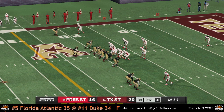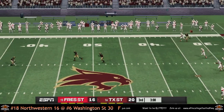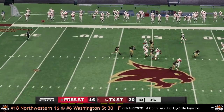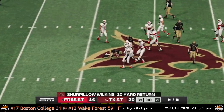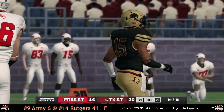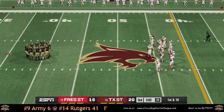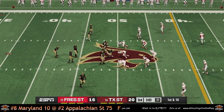Wilkins will be the return man. They're going to put it back. Texas State going to be starting in great field position. He bounces off a couple of tacklers. 10-yard return by Wilkins. The offense is looking to be a little bit more successful with this drive as they had to punt the ball away the last time they had it.